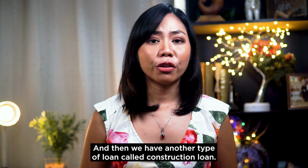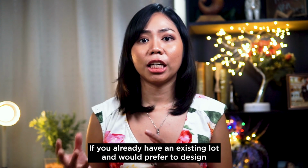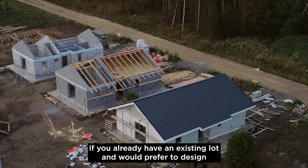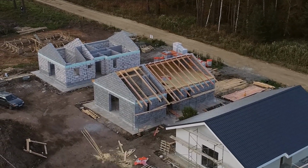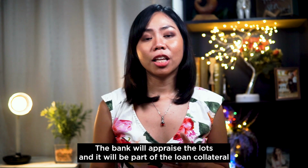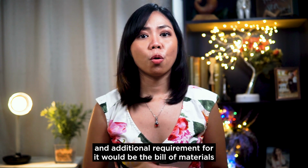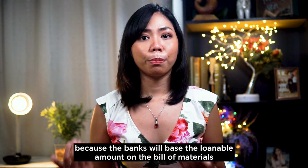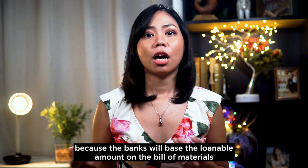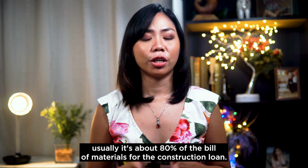And then we have another type of loan called construction loan. If you already have an existing lot and would prefer to design and build your own home, then you can get a construction loan. The bank will appraise the lot since it will be part of the loan collateral, and an additional requirement would be the bill of materials, because the banks will base the loanable amount on the bill of materials. Usually it's about 80% of the bill of materials for the construction loan.